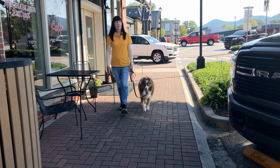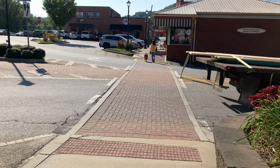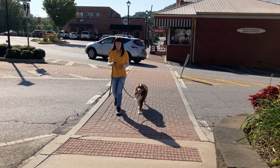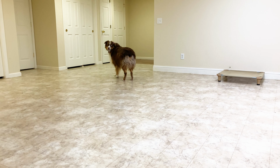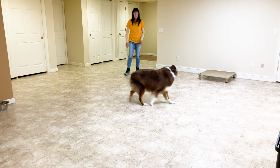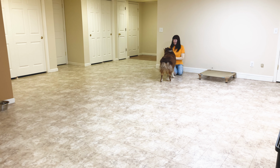Cooper, yeah. Cooper, heel. Cooper, sit. Where's your ball? Break, break. Good catch. Now get ready. Break. Good catch, Cooper. Good boy.